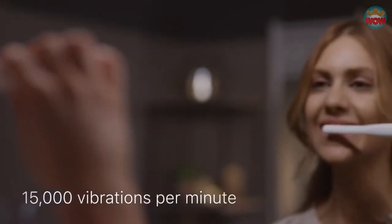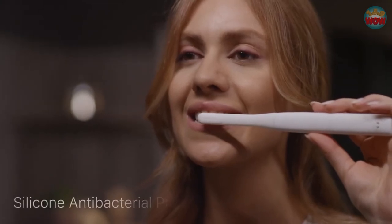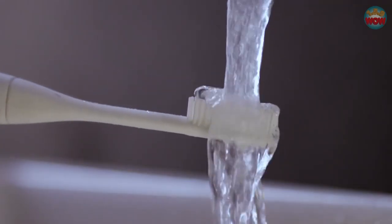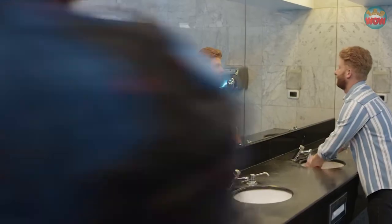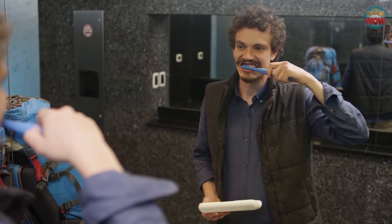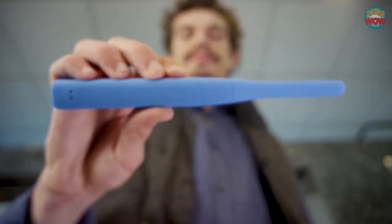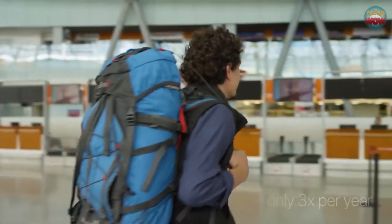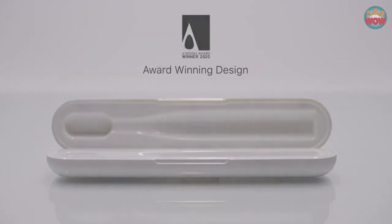PomaBrush's 15,000 vibrations per minute clean thoroughly without damaging sensitive gums or enamel. Silicone's antibacterial properties keep your PomaBrush naturally clean and last longer. Just rinse and go. Or jump in the shower and rinse together. Because your PomaBrush was built to get wet. PomaBrush wants to be displayed, light and small. You'll want to bring it with you everywhere, but don't let its size fool you. Even though it's 20% smaller, it lasts 10 times longer. And with its wireless charging case, it becomes your perfect travel companion. You only need to charge your PomaBrush 3 times per year. The latest US tech meets premium Italian design in PomaBrush, the only brush you need.